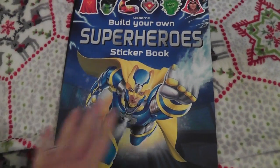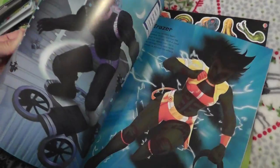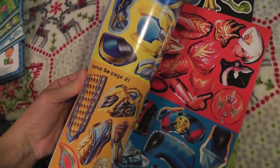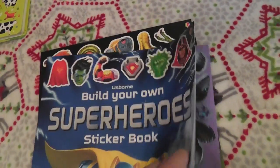Then we're on to superheroes. So excited about this one. Here's some of the superheroes. And then I'll show you the stickers. Oops. I mean, check out those colors, seriously.